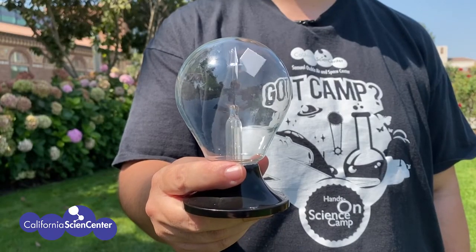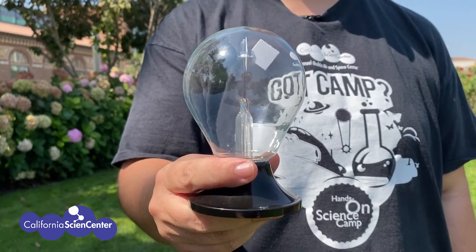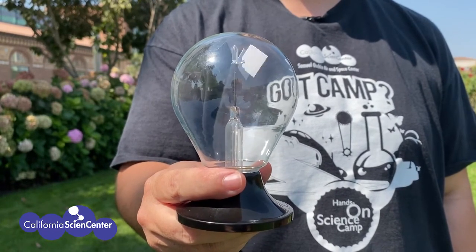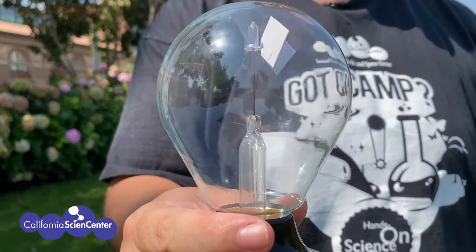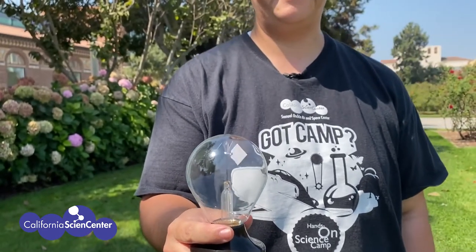The radiometer uses energy from the sun to move. That energy heats up the black panes inside the radiometer faster than white panes because black absorbs more heat. As the heat builds up around the black panes, the pressure also increases. To equalize this pressure, the cooler air around the white panes moves towards the black panes, causing the radiometer to spin.